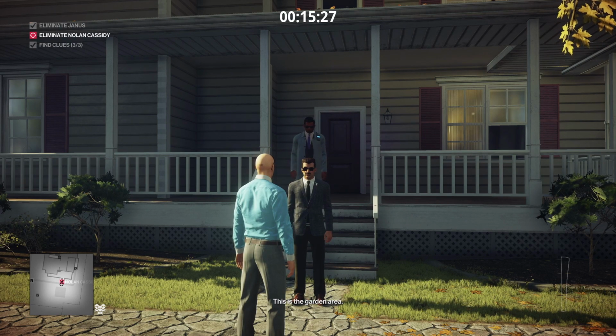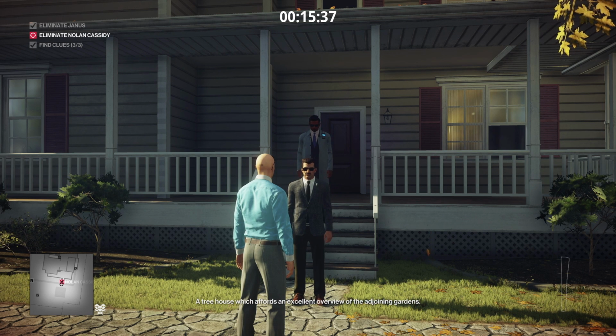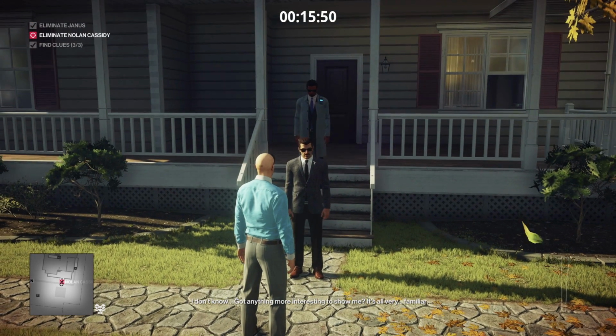This is the garden area. Manageable size, well-placed shrubbery, useful for hiding yourself or other things. Tree house, which affords an excellent overview of the adjoining gardens. And look at all those lawn lamps. Good thing it hasn't been raining. I don't know. Got anything more interesting to show me? It's all very familiar.